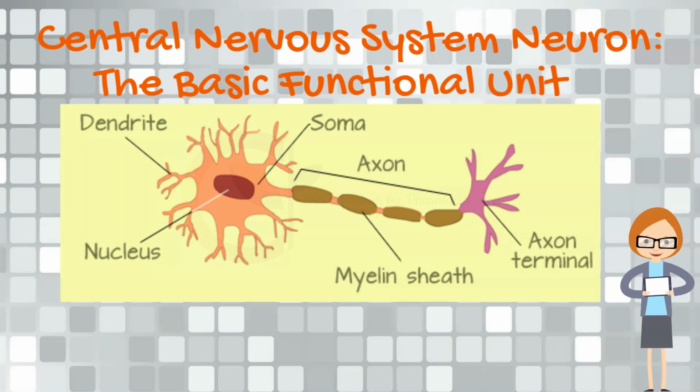The soma contains the nucleus and cytoplasm. The axon extends from the cell body and often gives rise to many smaller branches before ending at nerve terminals. Dendrites extend from the neuron cell body and receive messages from other neurons. The myelin sheath is a greatly extended and modified plasma membrane wrapped around the nerve axon in spiral fashion.